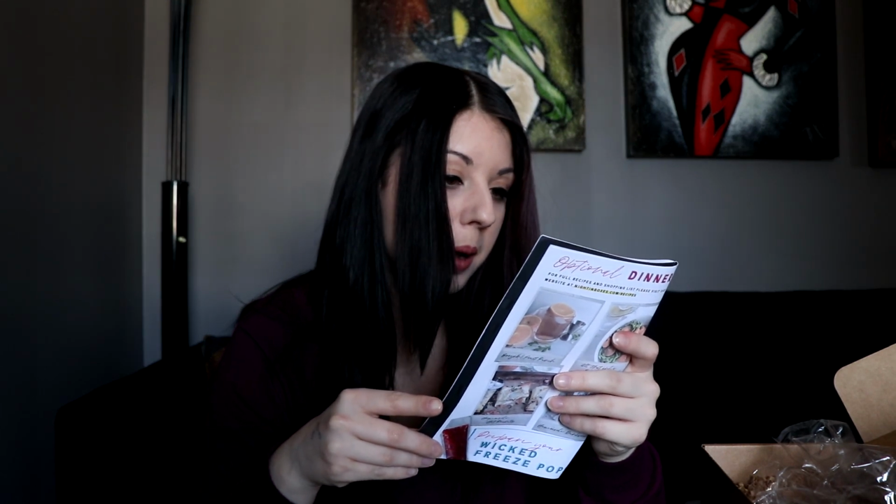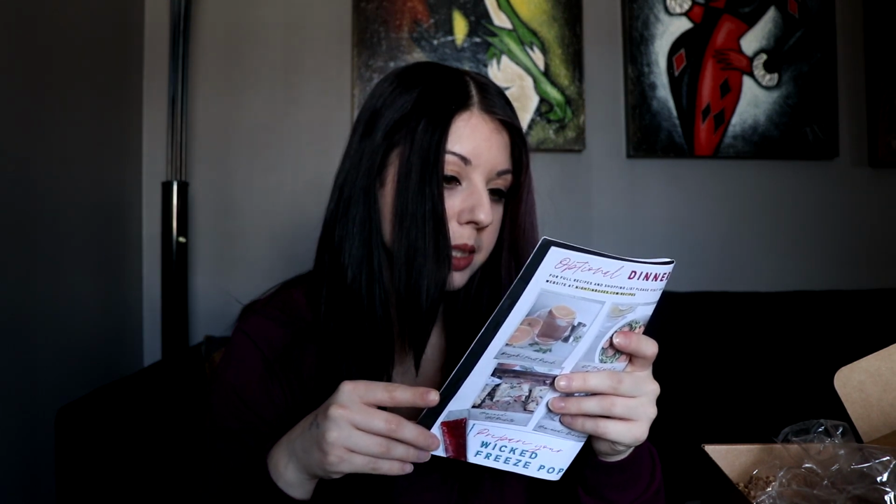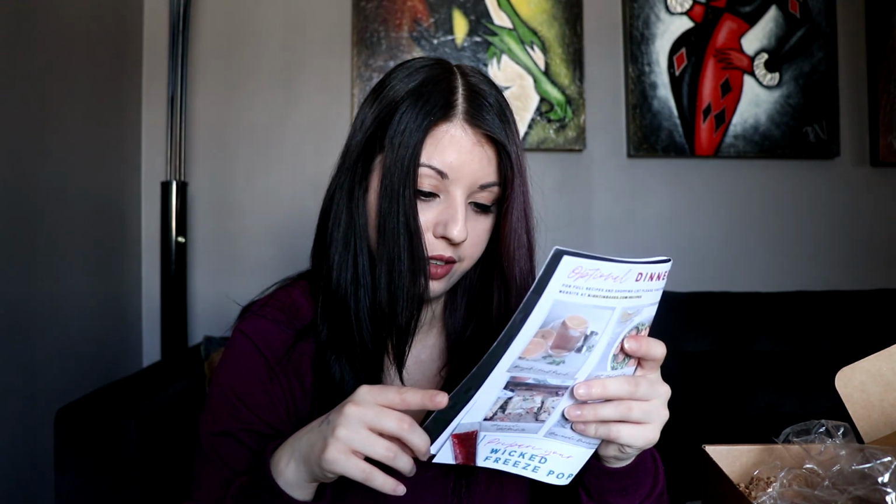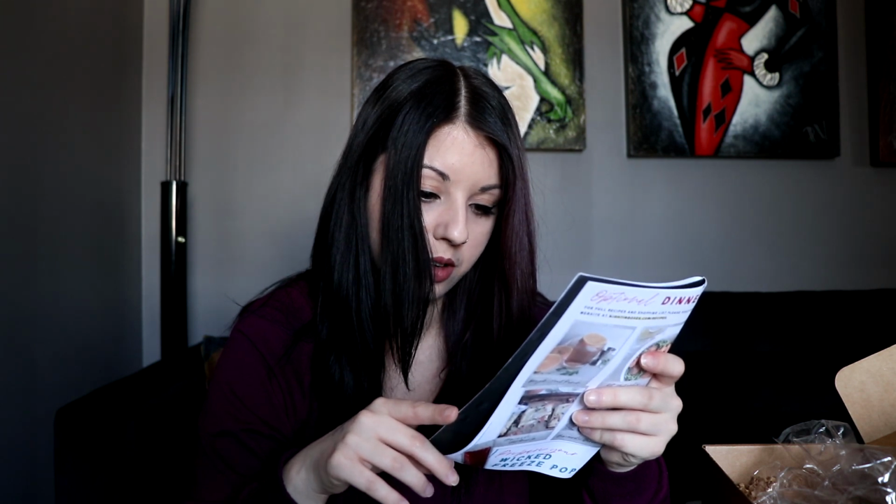So some of the dinner recipes that they provided here are a fruit punch, some salad, homemade Hot Pockets, ooh, homemade Dunkaroos, nice. And then also how to do your freeze pops. So Marina from Maria Makes Blog made the recipe for the freeze pops. So replace half the amount of water with vodka to make it a boozy freeze pop. That's a good idea. Cool.